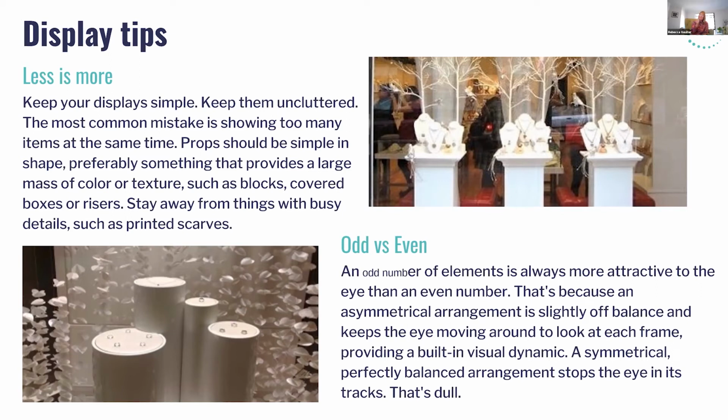Now, as you can see with the slide that we have at the moment, up in the top right-hand corner, there are 3 displays. They each have 3 displays on each of them. So they are creating interest with each one.